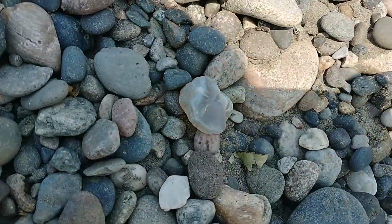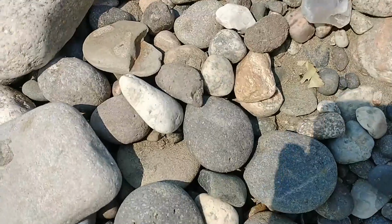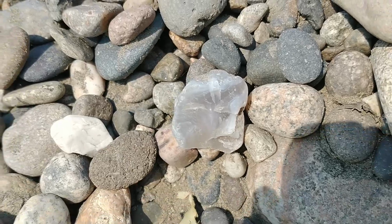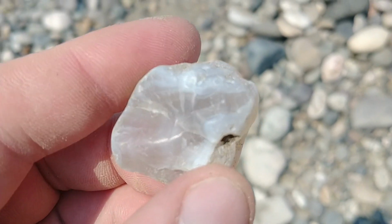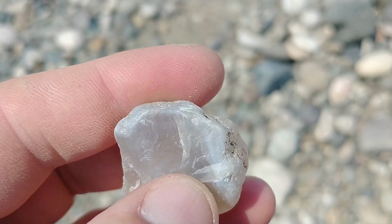Got this little guy right here. I'm in the light. I'll just scoot over. Looks like he has some nice banding in this one. Oh yeah. A little bit of banding pattern going around him.